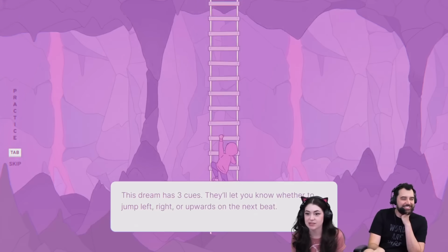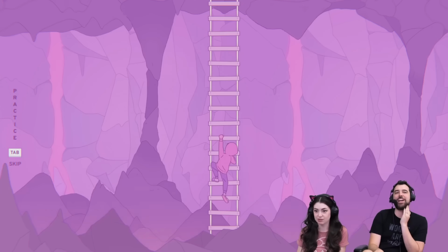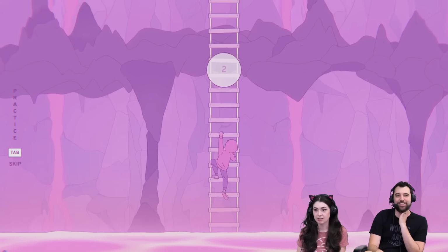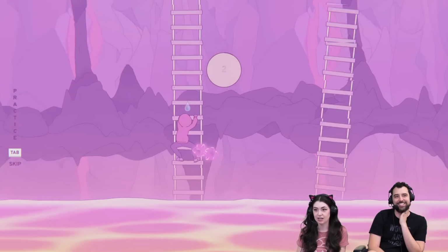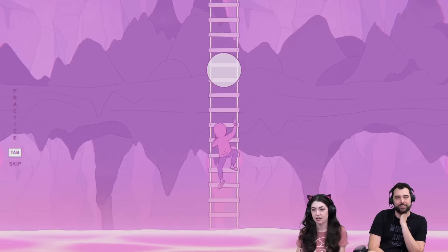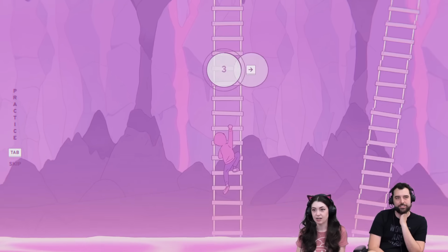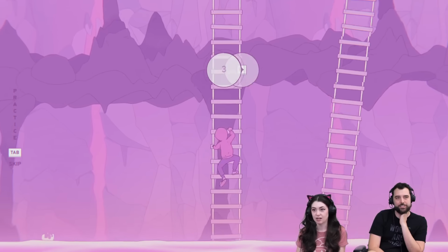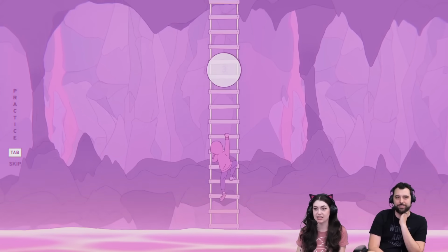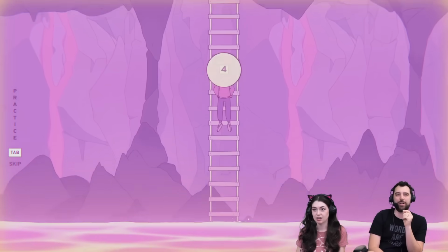Okay, this dream has 3 cues. I'll let you know whether to jump left, right, or upwards. Oh man. Am I left, right, or up? 3 arrows? Yeah, 3. Oh, this is a stressful dream. I don't really get a sound difference between left and right. You just see them. I feel the up one.